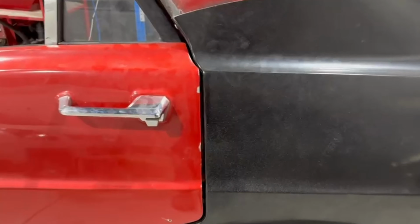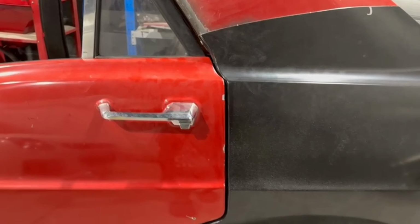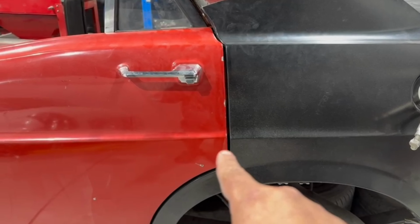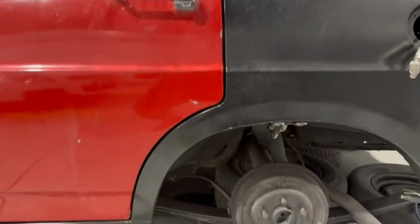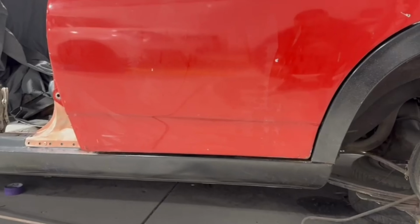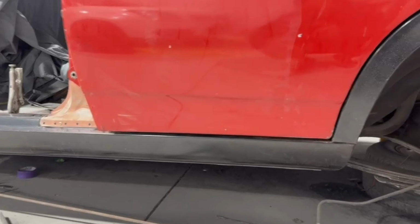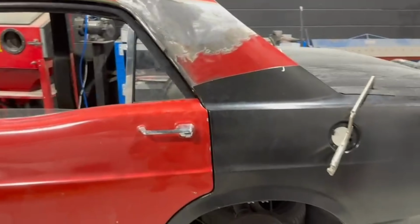We've started to get a gap. This gap isn't true yet, and we aren't happy with it. We are still doing the fine adjustments to get the style line correct. So as you can see, it's not 100%, and I'm not happy with that gap. So we're still in the stages of getting that complete. Obviously, we've got to keep in mind as well that the lower gap down there where the sill panel is to the door, everything has to be correct before it is welded on, because once it's welded on, there's no going back.